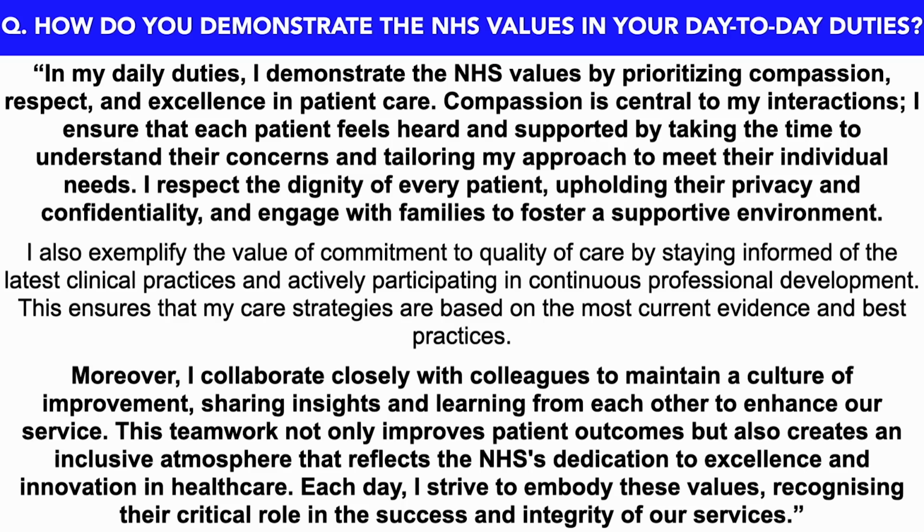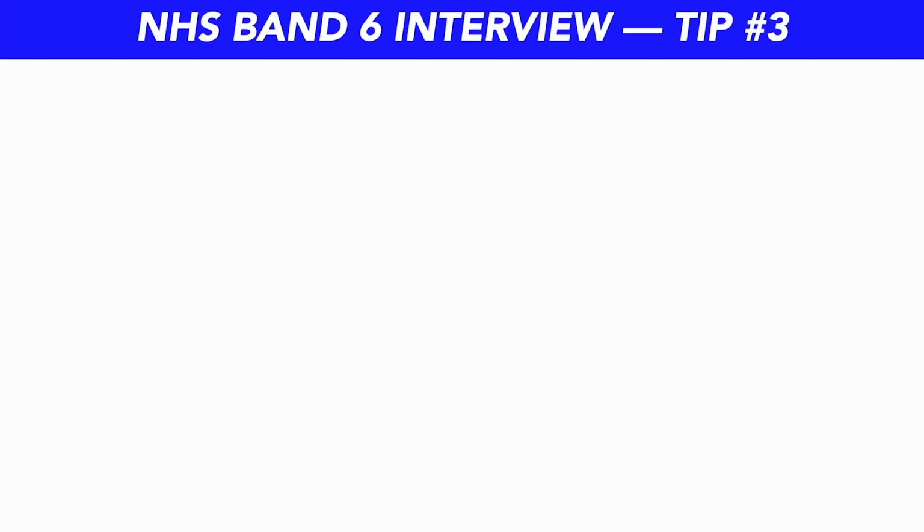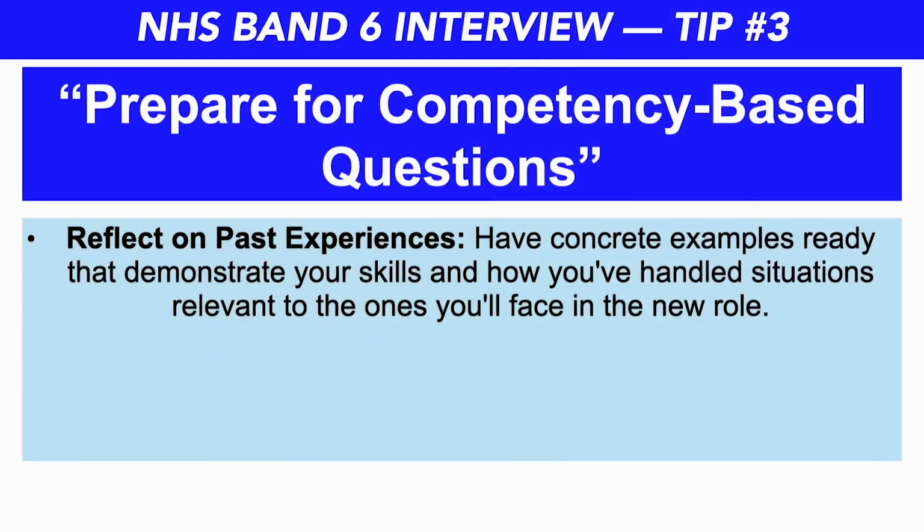Each day, I strive to embody these values, recognising their critical role in the success and integrity of our services. Okay, NHS Band 6 interview tip number 3 is to prepare for competency-based interview questions. Before you attend your interview, it's vital that you reflect on your past experiences. Make sure you have concrete examples ready that demonstrate your skills and how you've handled situations relevant to the ones that you'll face in the new role that you're applying for.